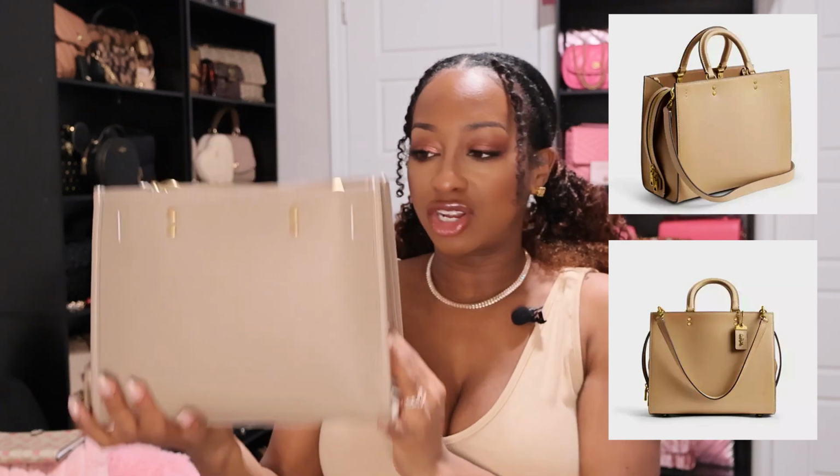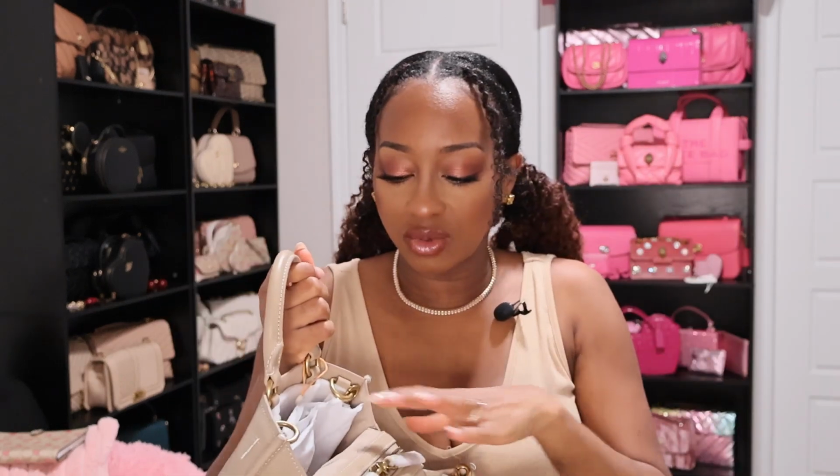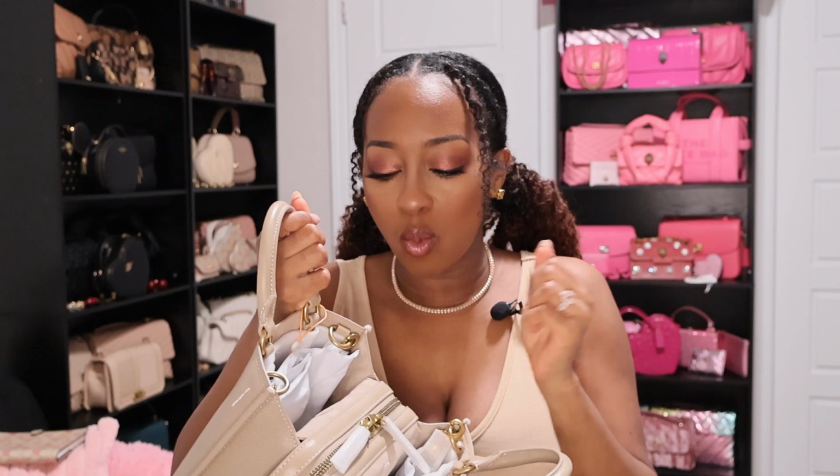Okay, it's definitely giving Rogue with the structure of it. Oh my gosh, I might not end up getting a Rogue because this freaking bag, y'all. Let me take the paper off the handles. Y'all. Oh my gosh, and it's like the perfect color. I believe this color is called mink. I did read on the details of this one. The interior is suede. It's suede.